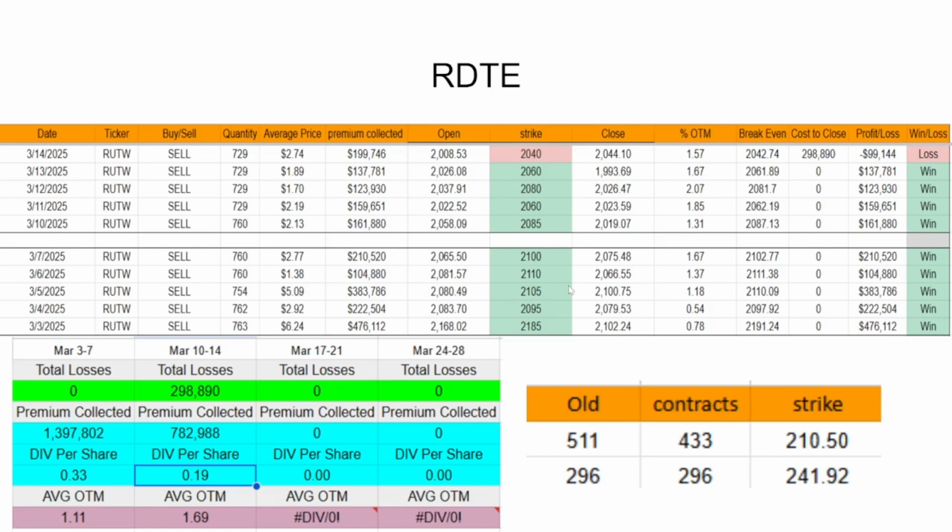We won every strike, so that's good. Collecting 1.3 million in premium. And this was an average out of the money of 1.11%. So that's pretty on par with how they have been playing their strikes. Pretty conservative in my opinion. But they do have a great win rate, so that's good. But the RUT has been dropping, so not too hard to be winning when the underlying's dropping.